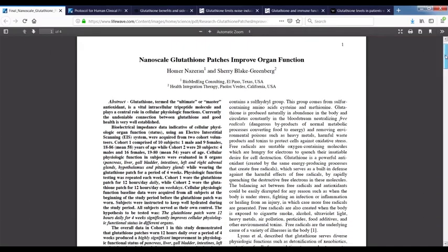But in any case, we wanted to look at what would happen if we took 30 people, put them on a glutathione patch, and had them wear the patch 12 hours a day. One group would wear the patch 5 days a week. The other group would wear the patch 7 days a week.